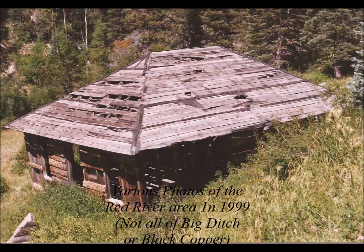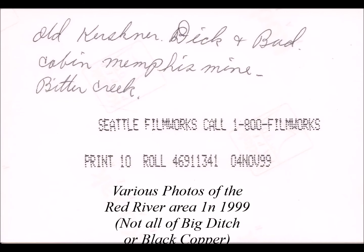If you stop and park your car here and look over the fence, about 5 feet over the fence, you can see the ditch, because it came right here to the fence and then turned off and went down in the Merino Canyon. This is the actual top of the ridge.